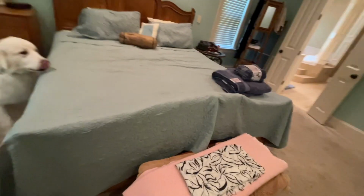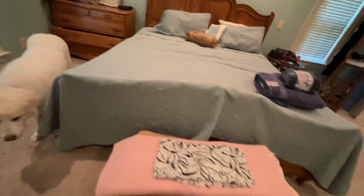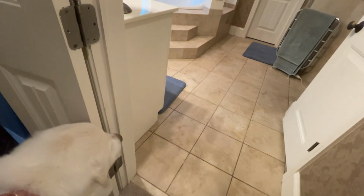Sunshine, come. We're not going across the bed. Okay, we're gonna play another game. Ready? Find it.